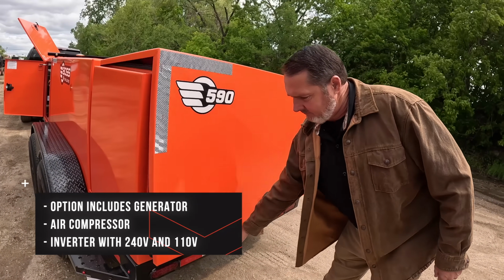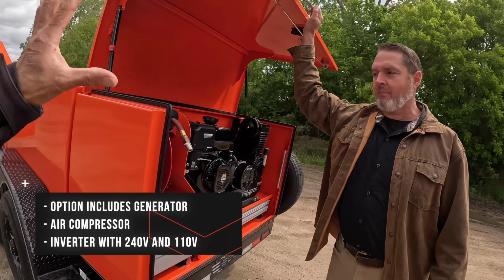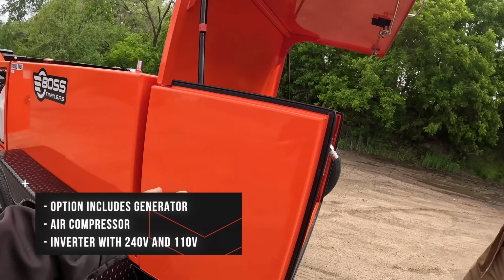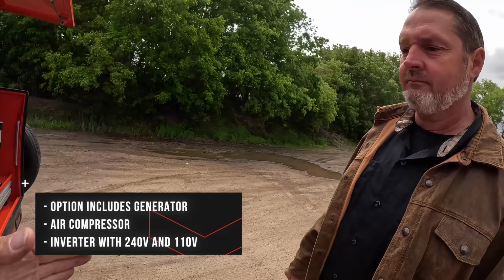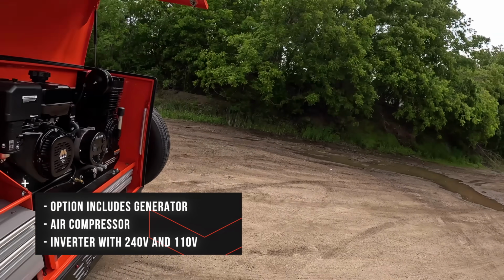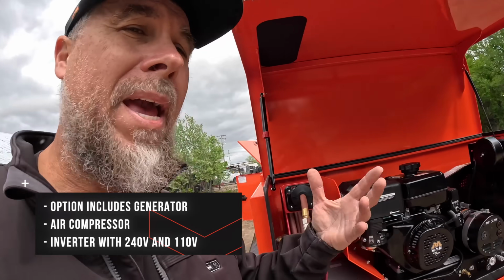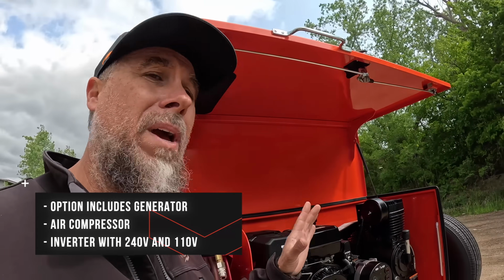Okay. So now this is where this goes from a fuel trailer to a service trailer. This is an option. 100%. So from this point back is something that a guy can either put on or take off. That's not required. So if you're just trying to get the best bang for the buck with your fuel trailer and you don't need this, don't worry. You don't have to have this.